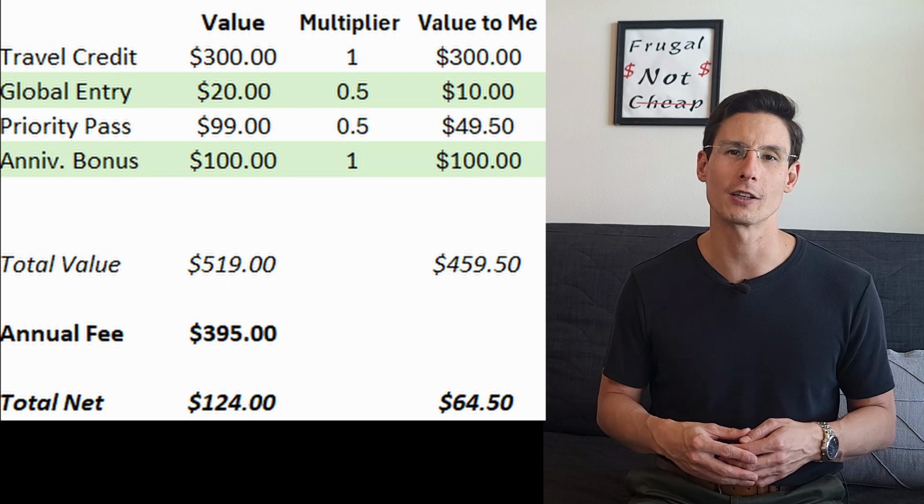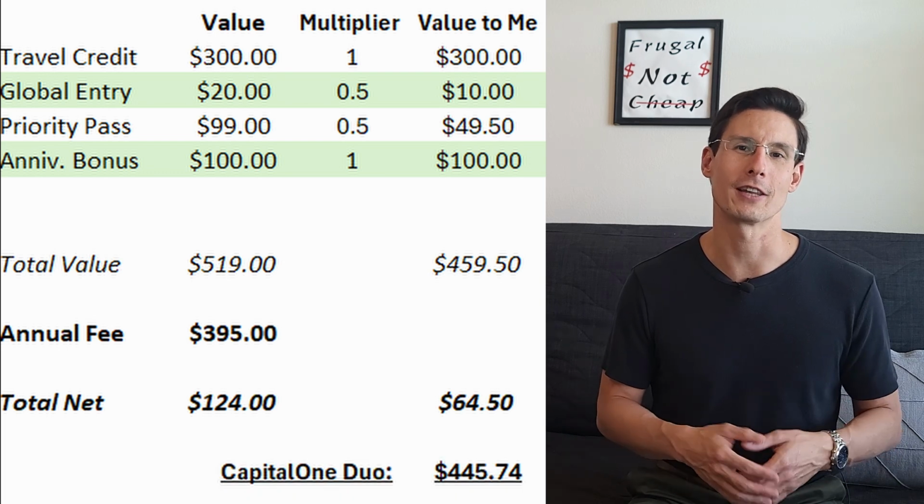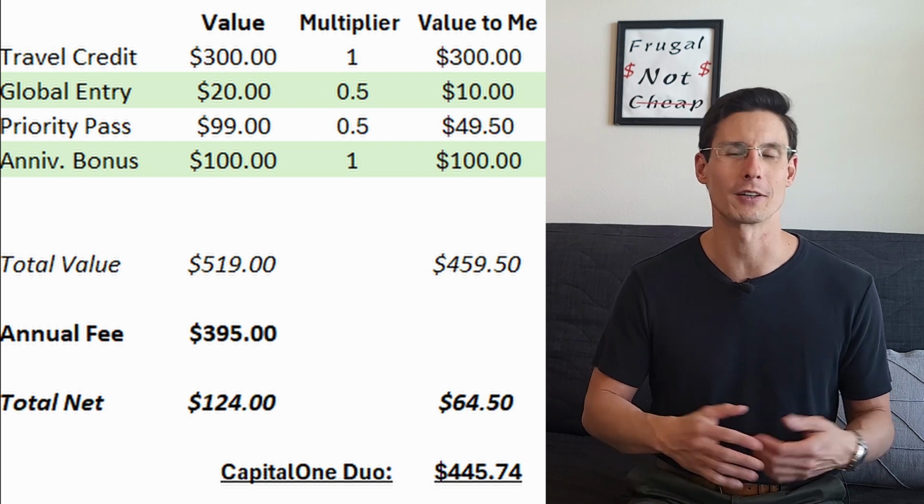We're up $64.50 before we apply all of the rewards points, and adding those in, the setup is worth $445.74 to me if I spend according to my budget.